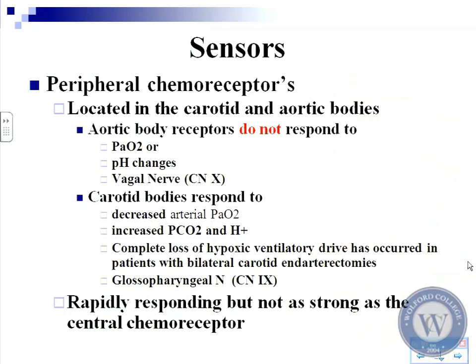There are also peripheral chemoreceptors. These are located in the carotid and the aortic bodies. If you look at the aortic body receptors, they don't respond to PO2 or pH changes at all, but instead they tend to only sense CO2. So that one's really not a pH sensor. It's carried by the vagal nerve, which is cranial nerve number 10. If you go up to the neck, that is actually carried by the glossopharyngeal nerve, which is cranial nerve number 9. And that is by far the most sensitive peripheral chemoreceptor to changes in CO2 and hydrogen ion changes.